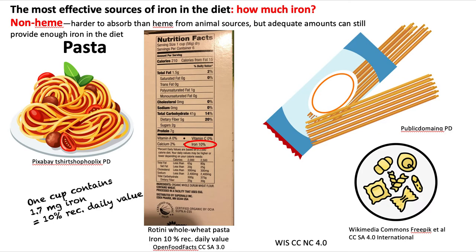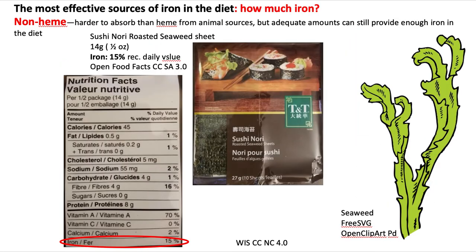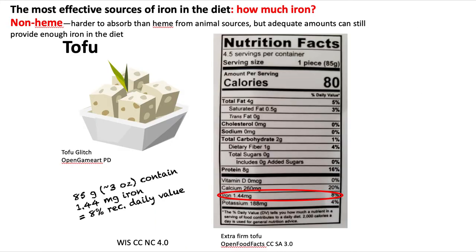Then if we look at pastas, 1 cup of pasta has 1.7 milligrams of iron, 10% of your recommended daily value. Seaweed is indeed a seafood too, but differently. And here we have roasted seaweed sheet, about half an ounce, 14 grams, 15% of your recommended daily value. Tofu, about 3 ounces, 85 grams, 1.44 milligrams of iron, 8% of your recommended daily value.